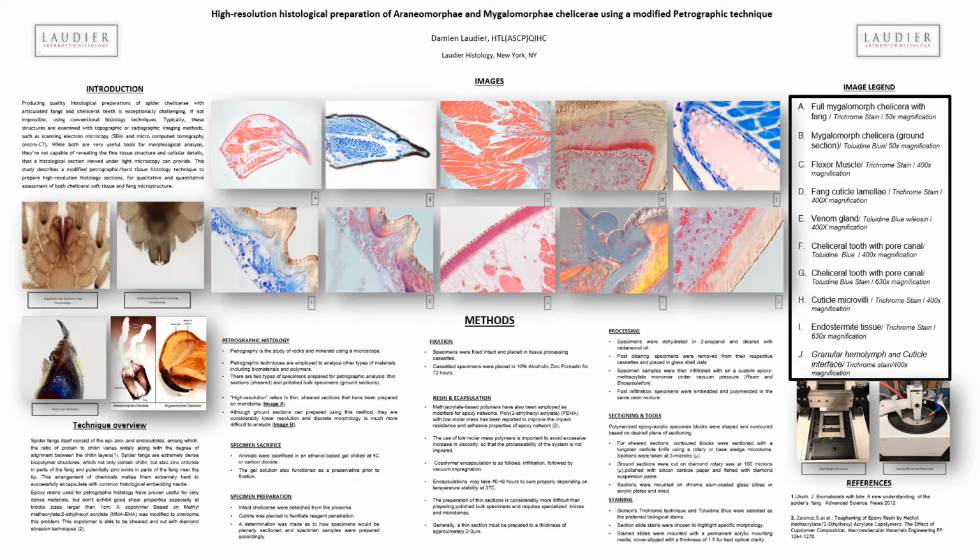These are very dense, hard, chitinous structures with some other elements involved that really give them a hardness that cannot be overcome with traditional techniques. So certainly something like a decalcification solution is not going to work. Other softening agents that may be employed can be damaging to the structure and kind of defeat the whole purpose of looking at them histologically.